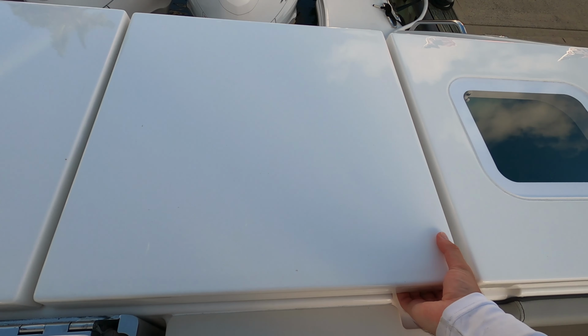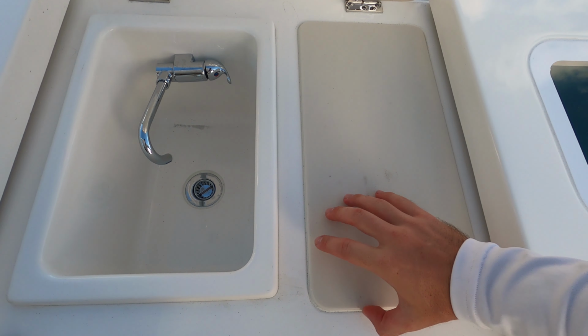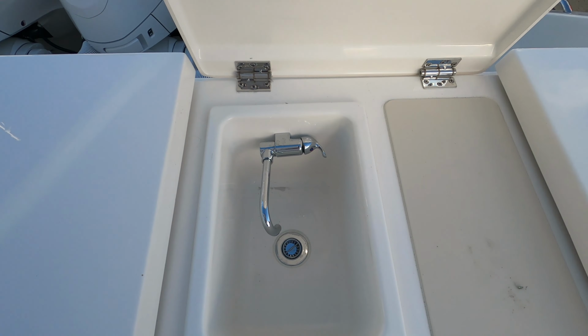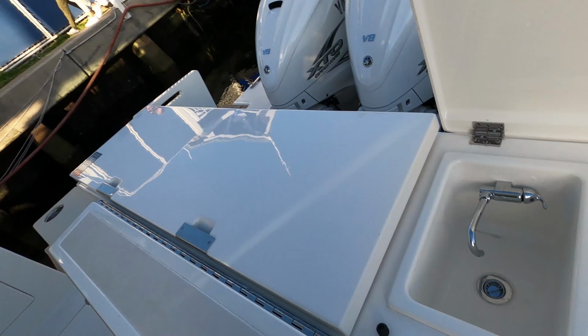Open up here, and what's under here? A sink right there, yes. And this actually looks like it might be a fillet board. It might not be meant for that, but I would probably use that as a fillet board to cut some bait since you're already here with the sink. So I'm gonna call it a little cutting board. But very convenient to have this in the back of the boat. That way you can easily wash your hands when you get them all fishy from touching all that bait.